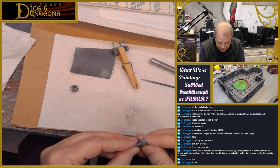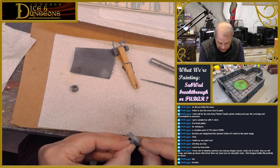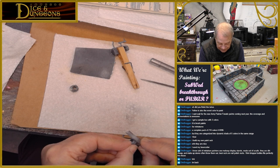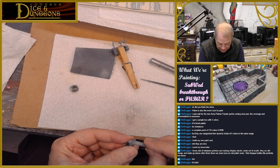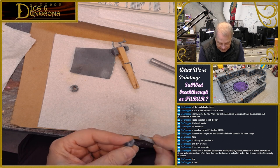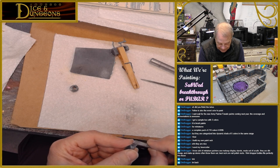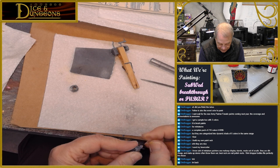Or what I'll be reduced to is finding the last 40 different little pieces for the machine room, the four machine room decks. That'll be okay. They're all going to be parts like this that will need basically the same thing I'm doing here. It's getting rid of the seams, and then they can all be primed.